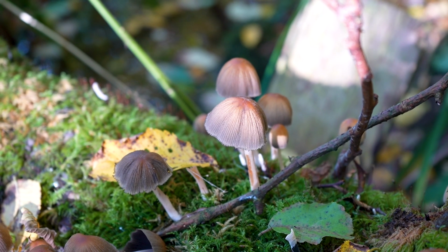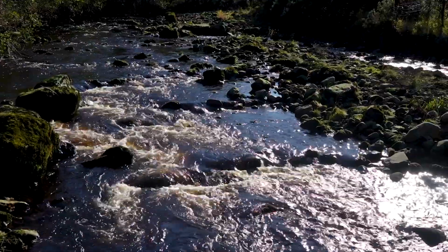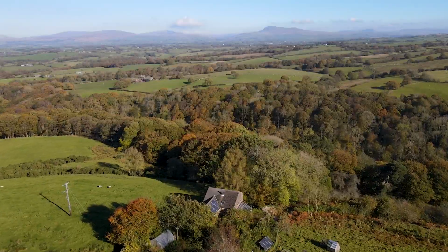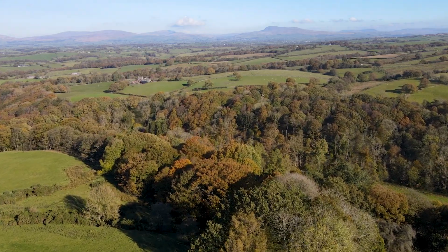The farm is located in a fairly deep valley, so there's a walk down the hill and walk back up a fairly steep hill. So it's accessible, but it may not be suitable for people with health conditions.